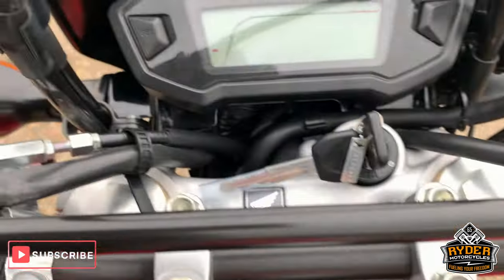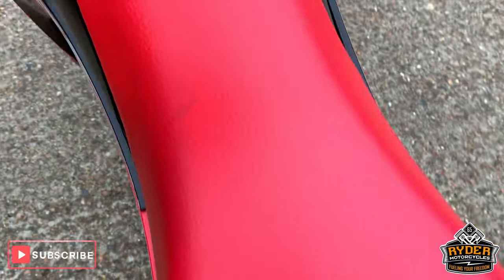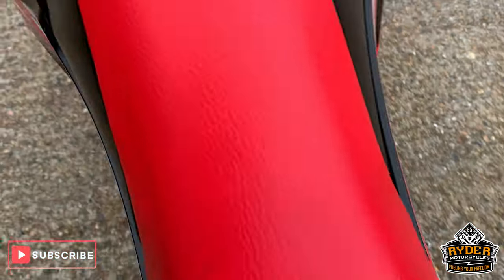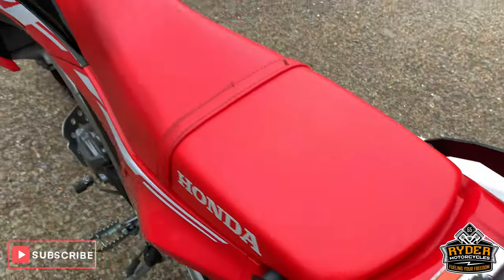Nice up top there. Nice seat, got a couple of little tiny marks in that, but it will be cleaned up a little bit better than what it is at the moment. So that is it.